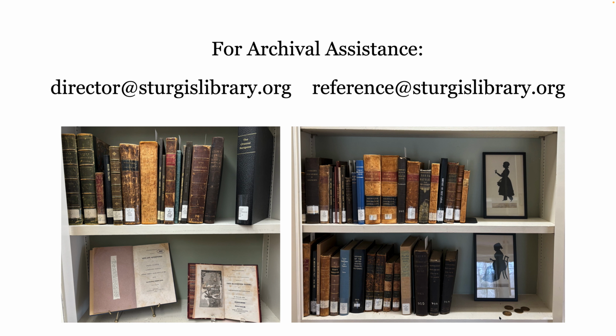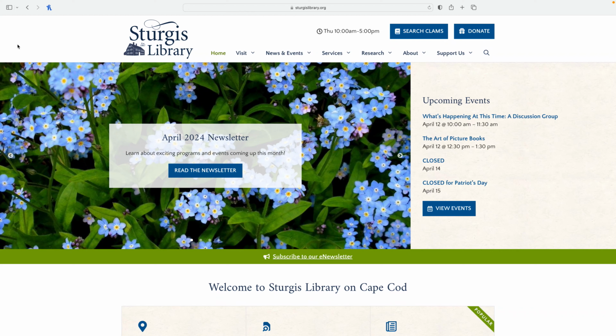All of these materials are fully accessible to the public. It can be used in the library anytime during operating hours. Today, I'm going to show you how to use our website to locate archival material that may be of interest to you. Just go to sturgislibrary.org.